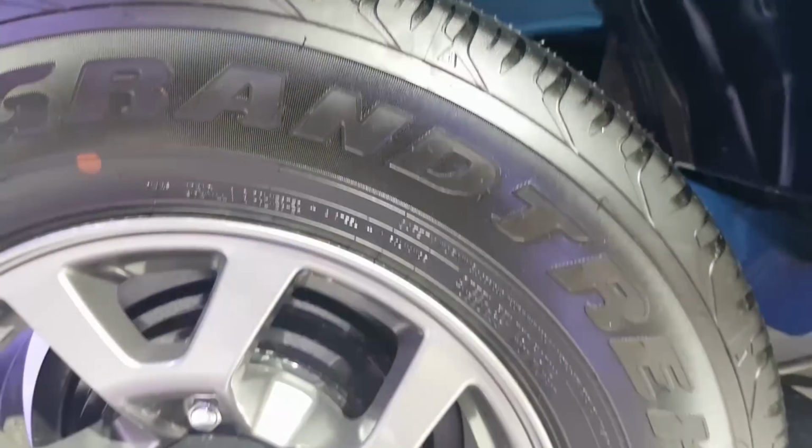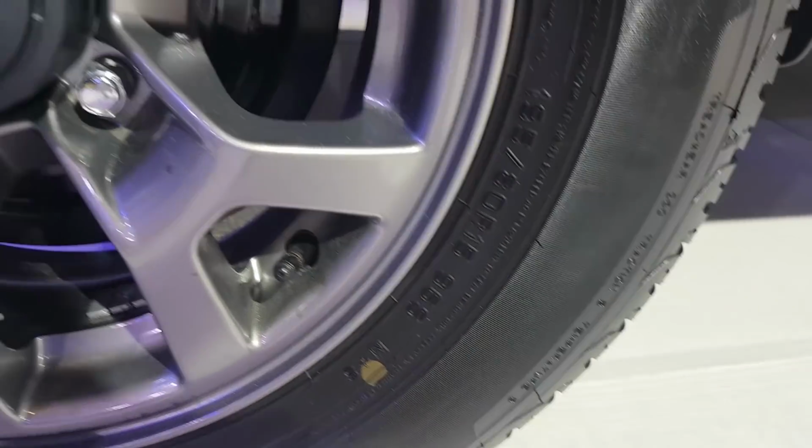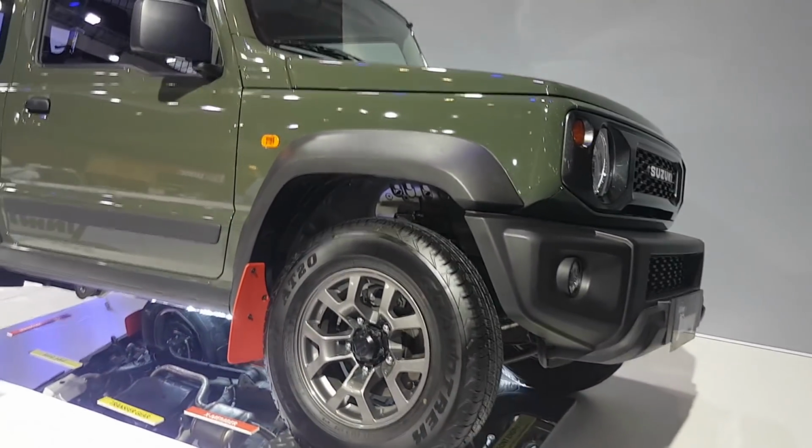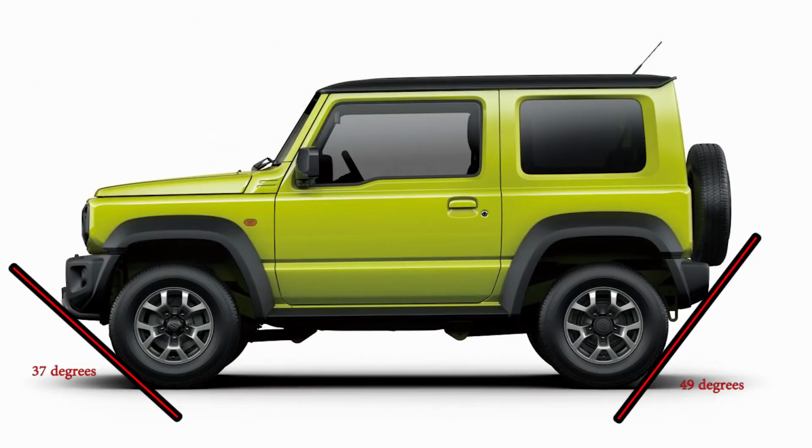The Jimny comes with 15-inch wheels and 195/80 tires. It has short overhangs, which makes for better approach angles. The approach angle is 37 degrees and the departure angle is 49 degrees.